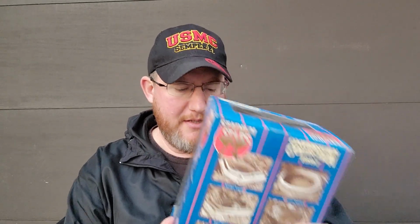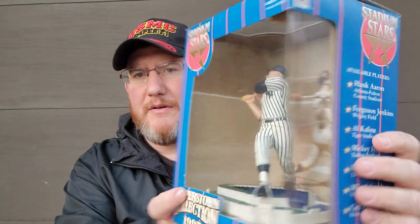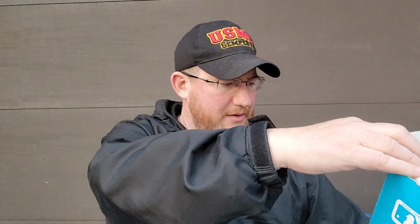Oh, I like this. This is one of the players over the stadium, and it's a Mickey Mantle over Yankee Stadium. That's pretty cool. So that's that one. Put them over here. And there's one big one left. Let's see. Sports Impressions, hand-painted porcelain limited edition figure. It doesn't say who it is on the outside. Let us see who is in here.